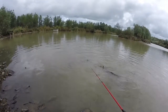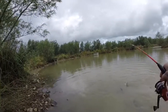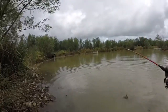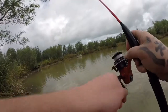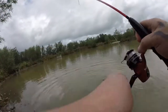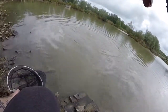As I say, really worried about how this is going to handle a fish, because I've got no back winds, no drag, and there is a couple of double figure commons in amongst that lot, and there we go. Right, so I'm actually just, bail arm open, holding the line with my finger. Oh, and I can't even reel. So there's nothing massive in here other than a couple of double figure commons. So I'm hoping I can get this in fairly quick.